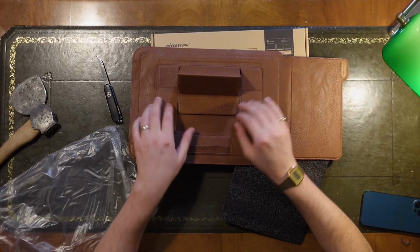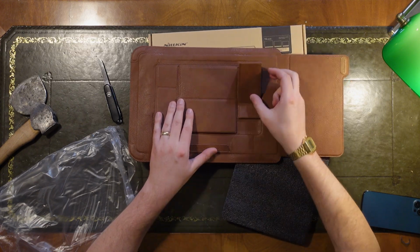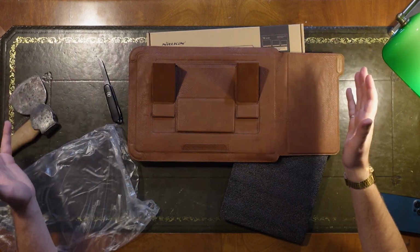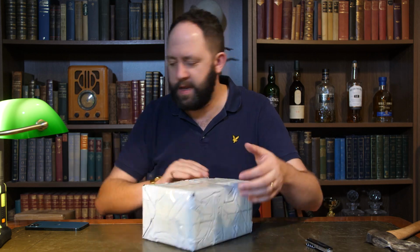Look at that. So you've got something to stand a tablet up. It's magnetised. Something to stand something else up. I like it. Very nice. Very good. Onto this one.